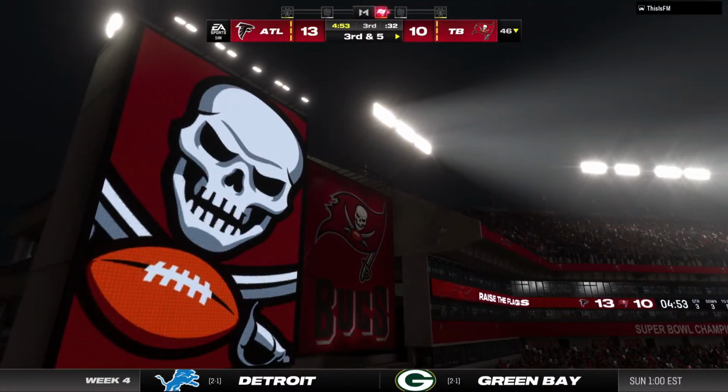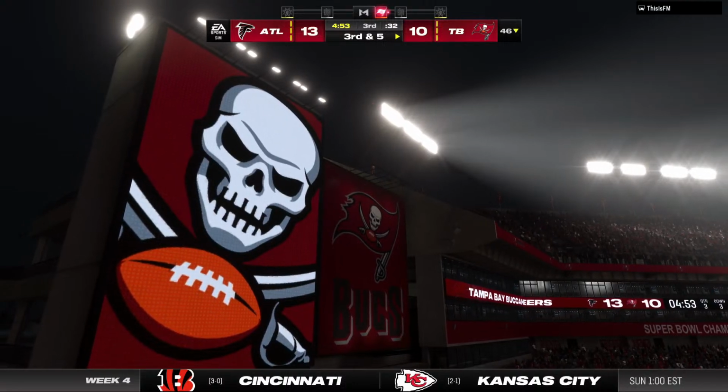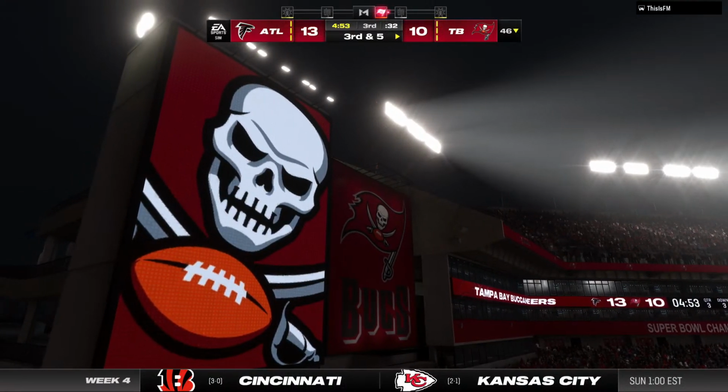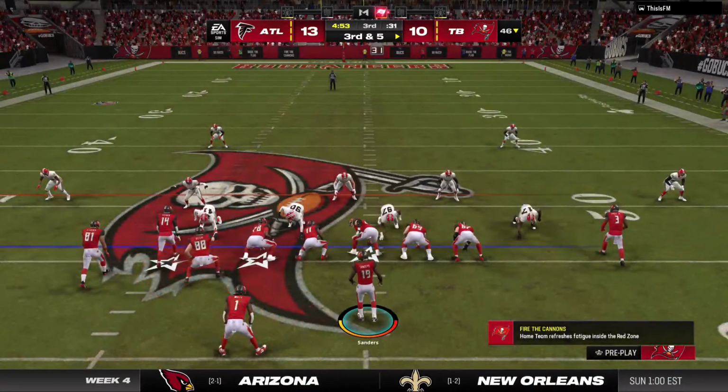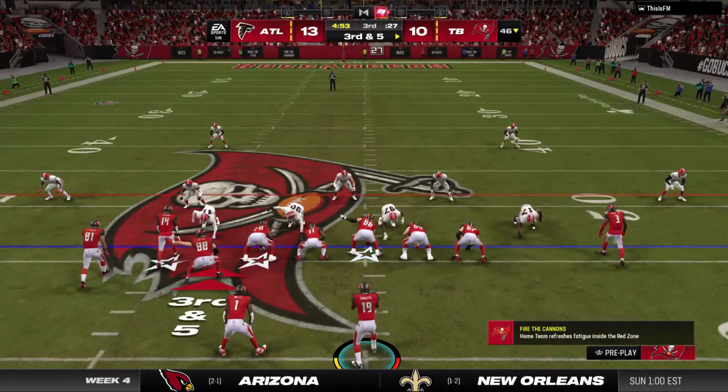Well, if he's that locked in, that means everyone's locked in, because to me it's like throwing a no-hitter in baseball. The pitcher may get the credit, a lot of people making plays behind him in the field. They come up now 3rd and 5 following the incomplete pass.